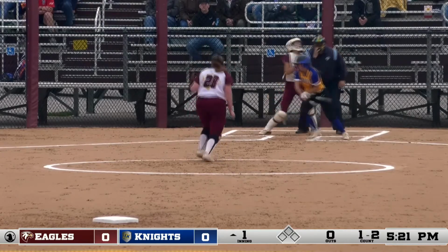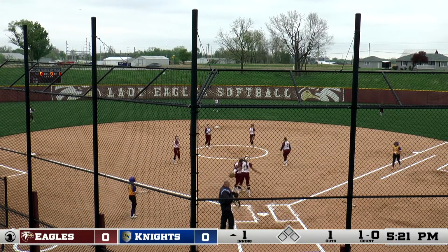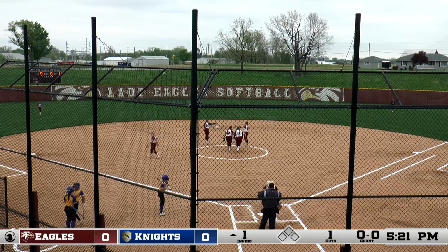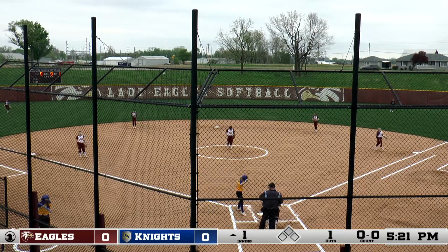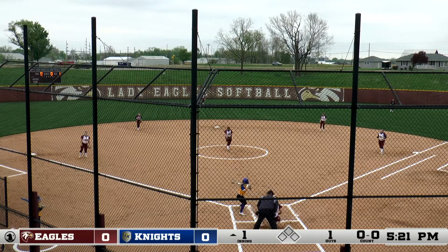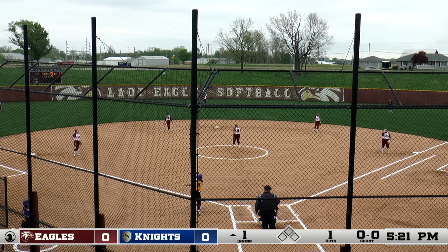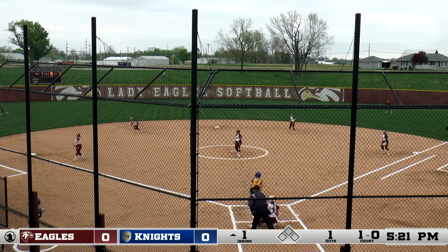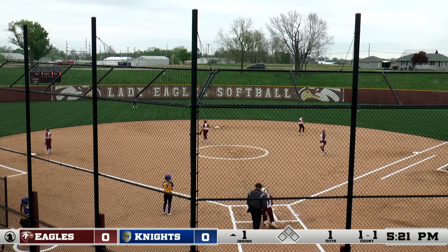And the pitch is popped up into the air, and the catcher, number 12, Haley Webb, is able to get back there and catch the pop-up in foul territory for the first out. Now number 9, Bailey Bortner, is up to bat. First pitch inside and high for ball one, count 1-0 with 1 out on the board. Second pitch hit way too far left into foul territory for strike one, count 1-1.